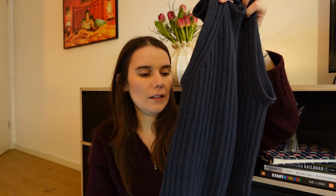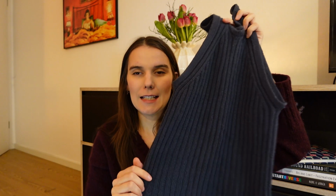I knitted longer than the pattern, with pregnancy in mind, and I really loved doing it. I didn't like doing the double knitting. It took me a long time to get it, but I really loved the end result.